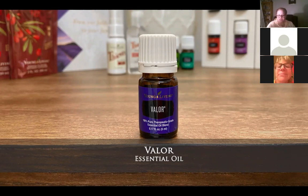And I'm sorry if I'm enunciating any of these wrong. I'm trying here. The Valor blend was used by the ancient Romans in bathhouses before they sent their soldiers into battle. It's a smooth, relaxing scent that's designed for courage and bravery, or known as the fear oil. This is my place of calm and serenity. It's also been called chiropractor in a bottle, and it's great for supporting the musculoskeletal system. Literally, if I could bathe in this oil, I would. It smells really, really good.